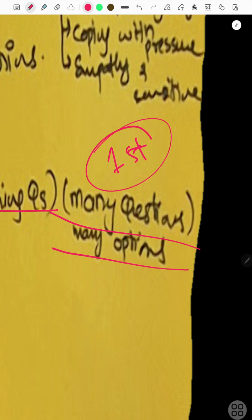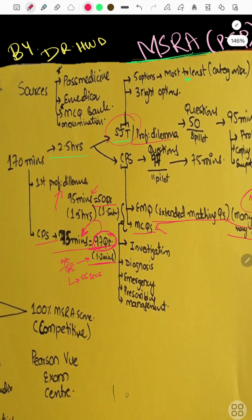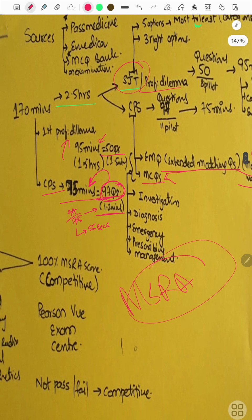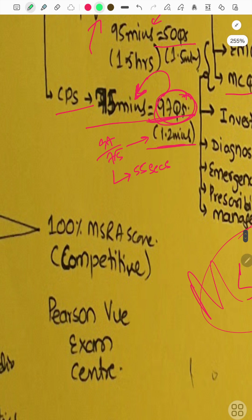So when we start preparing for it, you know how it is. This is how the exam structure is and what you have to be aware of, what to expect in this particular MSRA exam. And just know that this is not a pass or fail exam, right? It's not a pass or fail exam. For example, when you took PLAB, those people who are IMGs already know that PLAB is also not a pass and fail exam, right?